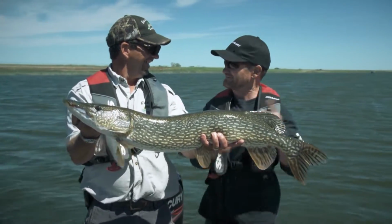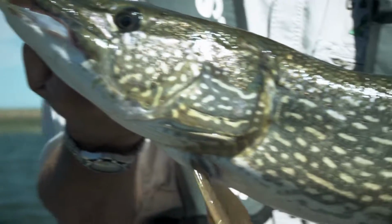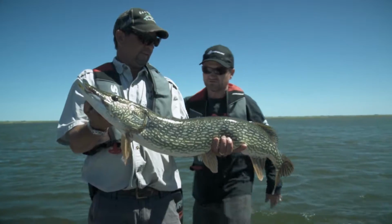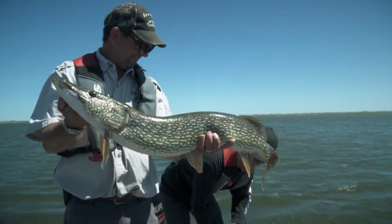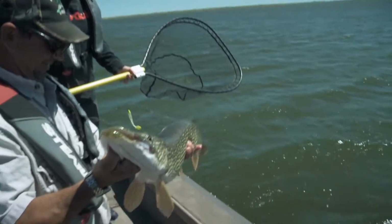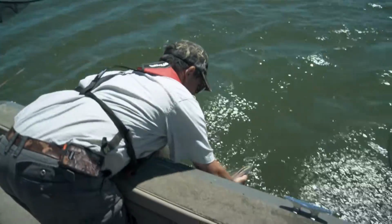Buddy, usually you get a little hammer handle as your first fish of the day. I like this place. Yeah. Nice. Nicely done. We're good to go. Good shoulders, buddy. Nice go. That fish has almost as big shoulders as you. There you go, bud. Drop him back. Nicely done. That's a great start.